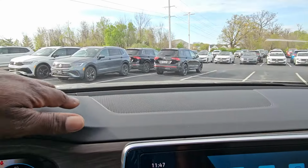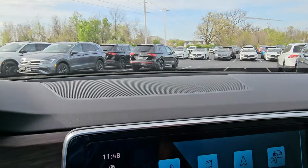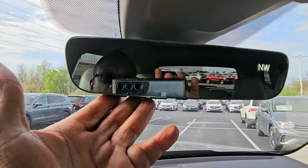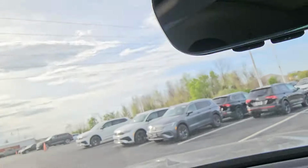Nice flat dash up here. There's a speaker right here. So that's a change from 2023. All the previous generations had a little storage bin up here. That's gone in 2024. Auto dimming home link mirror up here with 3-door garage door memory, digital compass right there. You do also have a USB-C connection on the side right there for a dash cam.